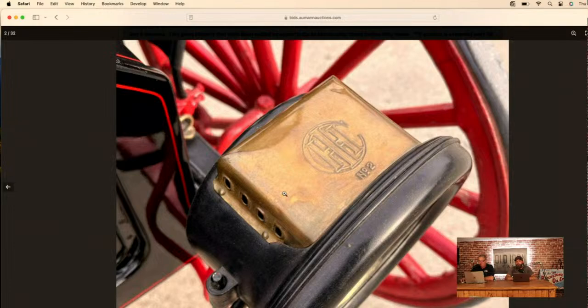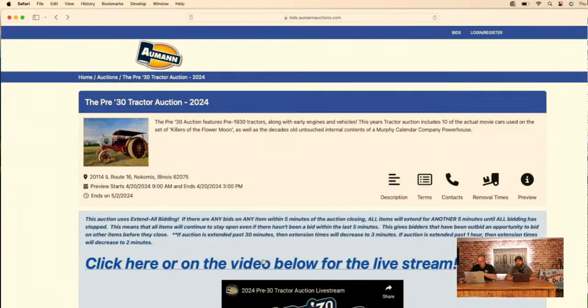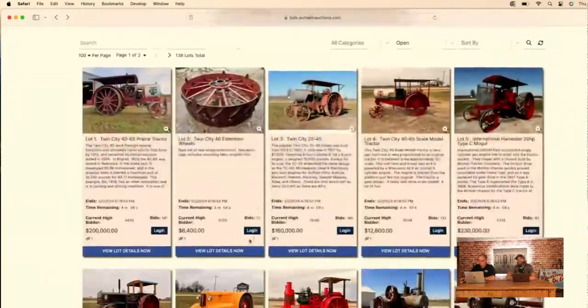IHC headlights. How impressed Jess is. I mean, she was like, wow. I know. Cannot believe her mouth dropped. I mean, genuine IHC. Unbelievable. Right, Jess? Give me a yeah. All right. Atta girl.